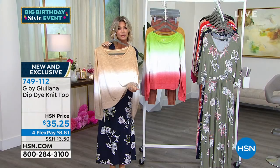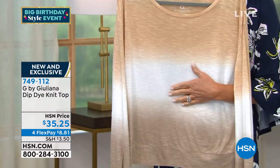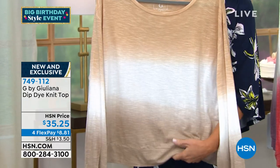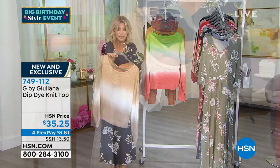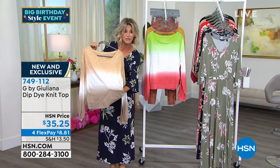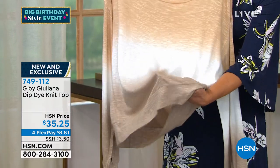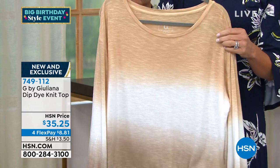And again, it's done in that modal. And then you can see the heathering that's gone on with this. Wearing this back with white denim, very on trend, very chic. I love this color. It's $8.81 for you to get home. And again, do you see this, the thickness in this? This is done in a tee. So think about the modal tees, how expensive they are. This is again, a t-shirt, but it's done in like a sweatshirt style, Giuliana. I love it.